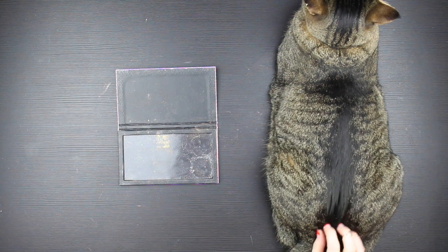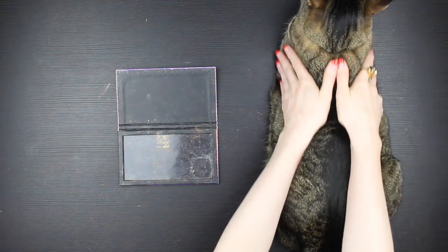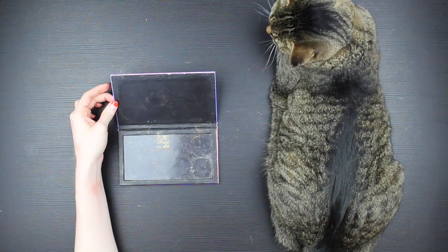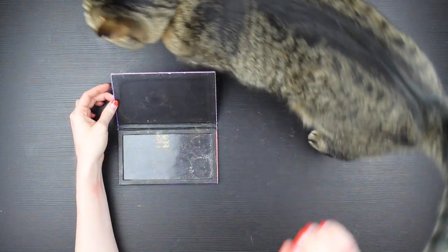Hey guys, okay, so my name is Hannah, and this is my beauty budget, and this is my cat Sadie, the famous Sadie, and this is an empty magnetic palette, and I am about to do something that I do all the time. I mean, I do it all the time.